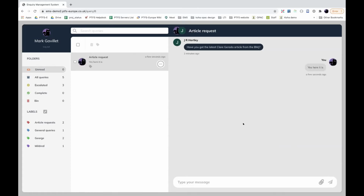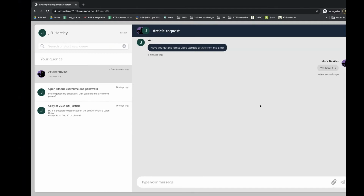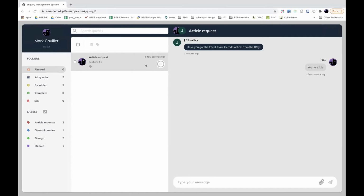So if I send that off and we go back, you can see that reply has popped up a few seconds ago. And in the same way as the library gets an email notification with the link in, the patron that submitted the request will get the same email. They'll be able to click on the link and it'll take them straight into that, and they'll be able to read the article. So very, very simple process around how to submit and respond to queries.